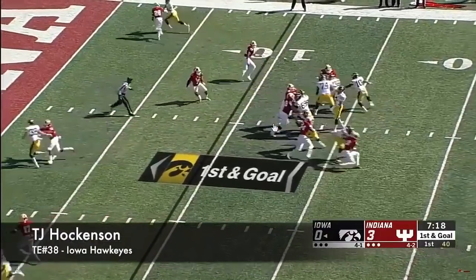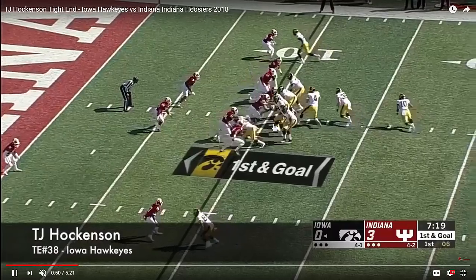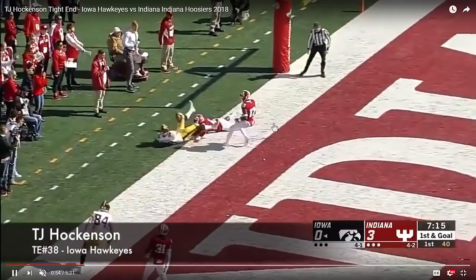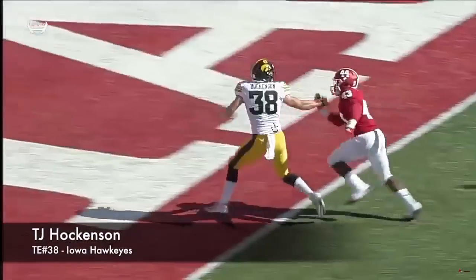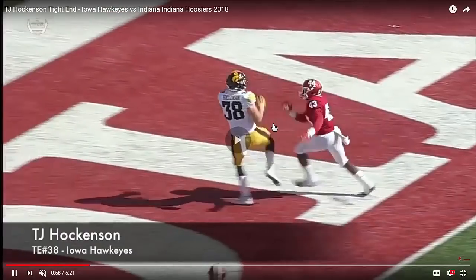Can't give this guy a clean release. He's going to outrun a linebacker all day long. He does that pretty well, at least a Big Ten linebacker. And I like how he frames that separation there as he gets upfield. You're going to see one more time. He extends that arm a little bit. It's not much of a push. It's just more of a framing the distance he already had.